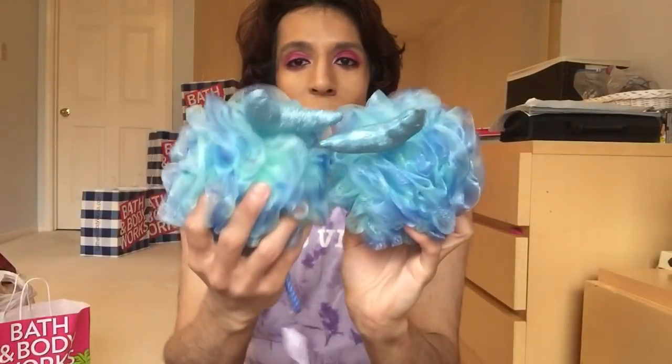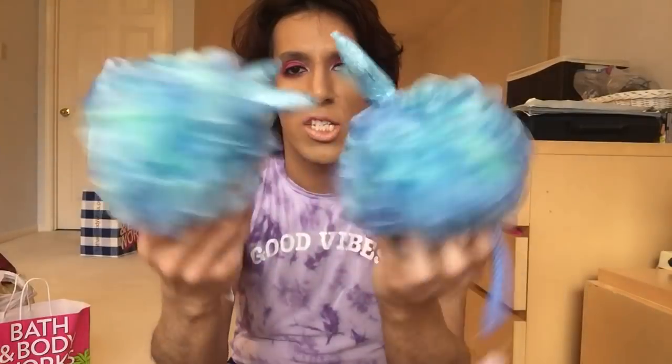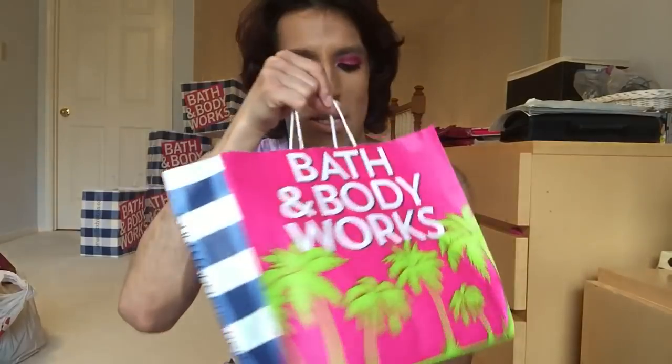I know, I was going to loofahs and I was like, but they have cute ones. I'm gonna have to get them. So these are too cute, so I'm gonna get them. Oh, I love that. It's like so cute, little tails, so adorable. And then one more of this little one. It looked blue in the store, but whatever. This turquoise is cute too. And this bag is done. Okay, and the last bag is the rest of the body care and stuff like that.